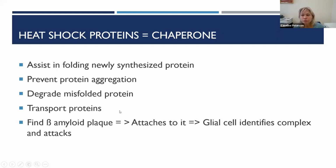They transport the proteins, and what's really special about them is that they're really good at finding the beta amyloid plaque. When they find the beta amyloid plaque, they're like 911. They attach to it, and then the glial cells are able to see it. They're able to identify it and then attack it themselves.